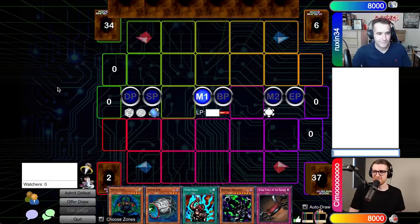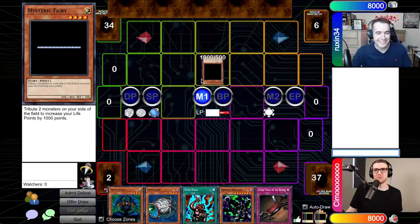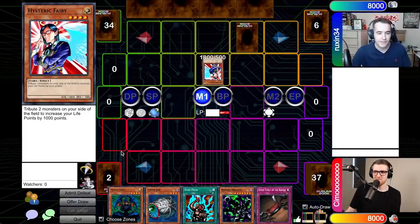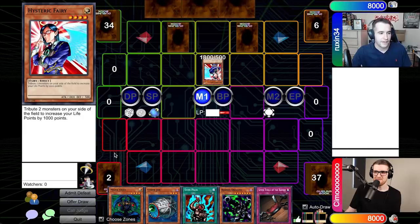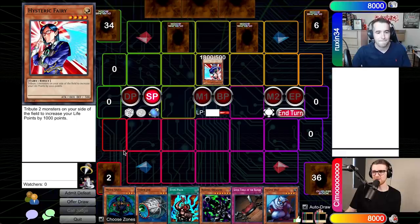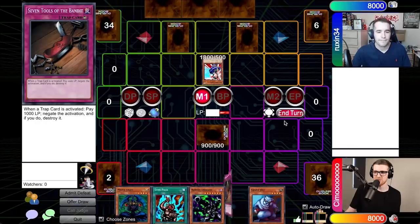Okay. What are we going to do here? I'm going to normal summon my Hysteric Fairy. I knew you were going to pull at least a few of these with 30 Labyrinth of Nightmare packs. Yeah, we pulled quite a few of these. And as well, I'm going to set, and I think I'm going to just pass it from there. Go ahead. We'll draw. You got anything in the standby phase for us? I've got nothing. So we'll head on over to main one then. I think I will just play a bit defensively here. I'll set a card and pass.